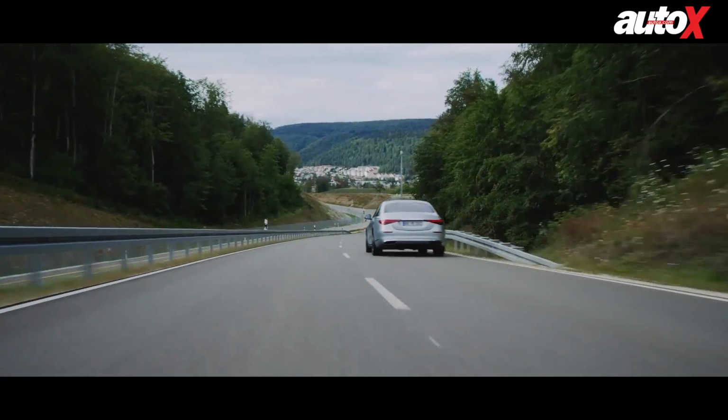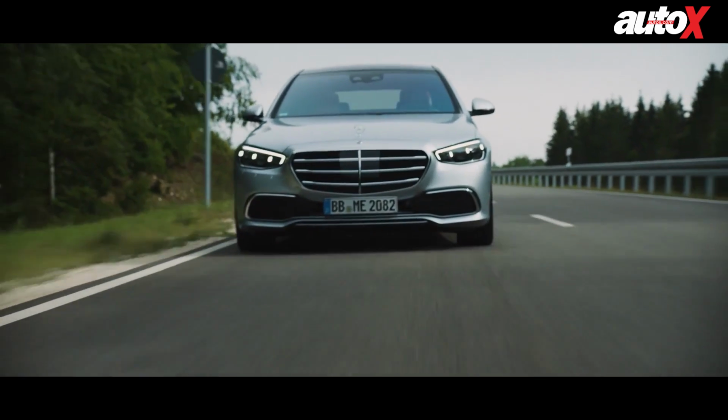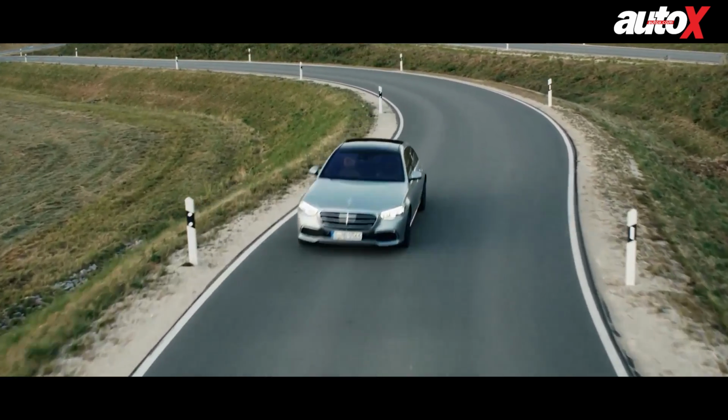So that is the new S-Class in a nutshell. There are so many new features and safety technologies and advancements that have been now put into this next generation of the best car in the world to make it even better. Well, the price has not been announced yet, but we do expect it to be a little bit more expensive than the current generation. So when the new 7th generation launches next year, it'll definitely be one of the most lust-worthy luxury saloons on the planet.